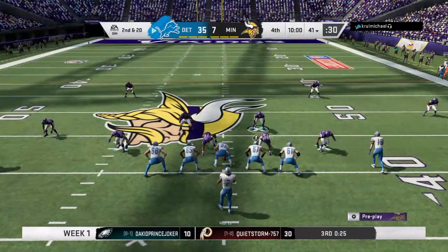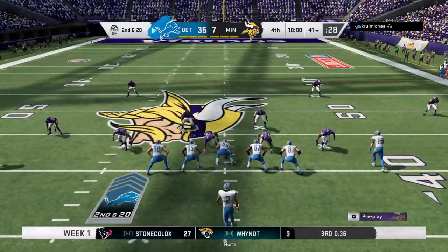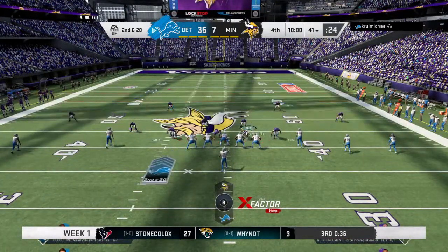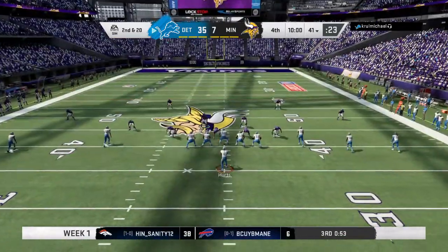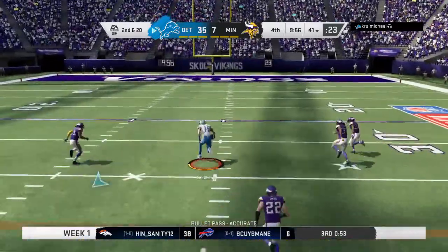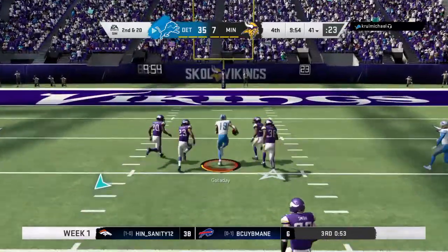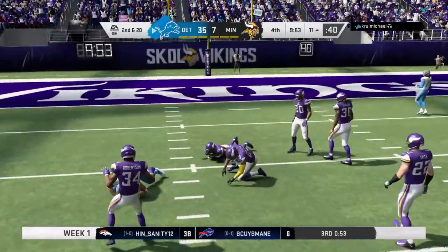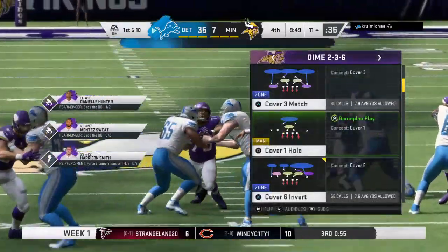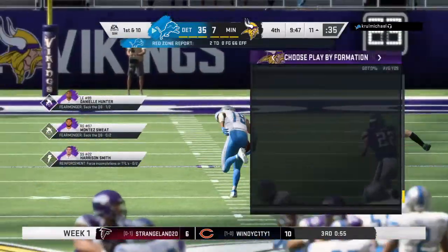And the job becomes twice as difficult now. After the sack, it's 2nd and 20. Looking to throw. Open man is Galladay, complete. And he is down deep into Minnesota territory. That's it, baby. It's a big play there for the Lions.